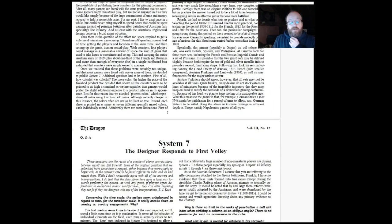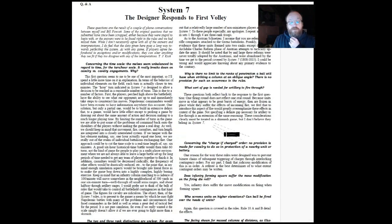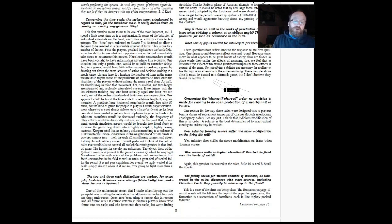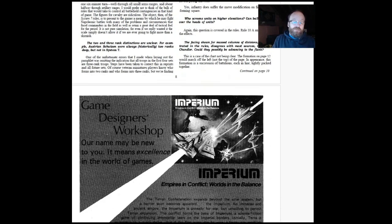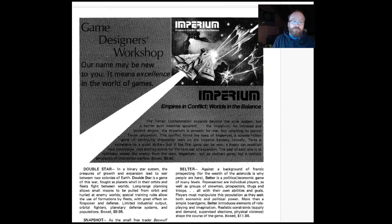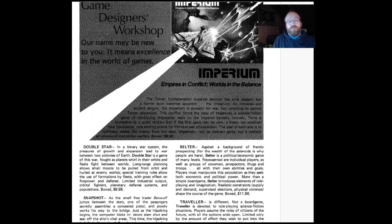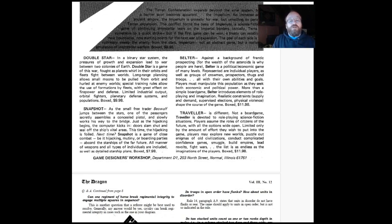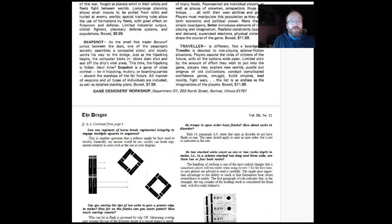I don't play historical miniatures war games. I do, as I've said in previous videos, I do like reading about the history of big battles and stuff, but I don't play the games. Games Designers Workshop, Imperium, that's an advert. Okay, there's Traveller, Belter, never heard of that. Double Star, Snapshot, never heard of those either.